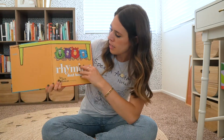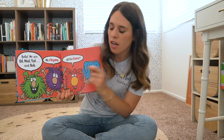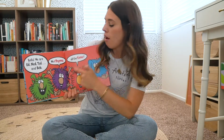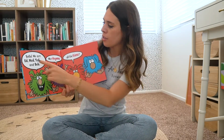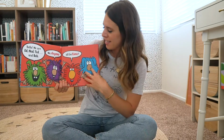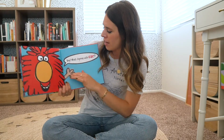So the Rhyming Dust Bunnies are super fun because all but one of their names rhyme. But every page is a rhyme all the time. It's sublime. Whew, I did it. All right, so, hold on. So there's Ed, Ned, Ted, and Bob. A little bit of a variation there, right? But I love it. So then they go through a few different words.